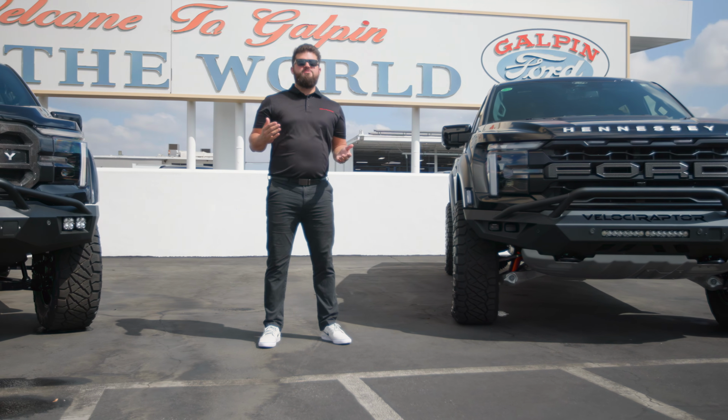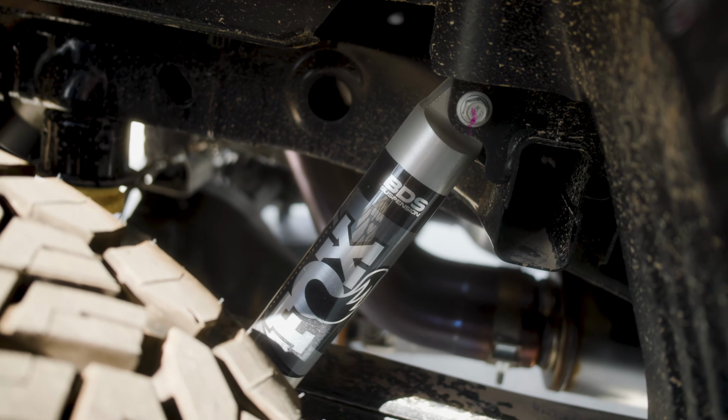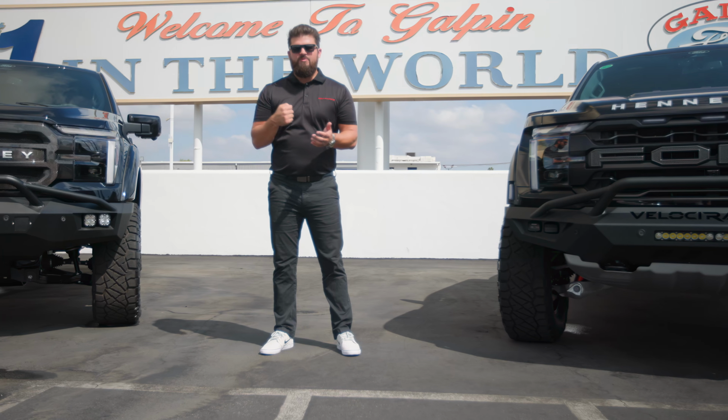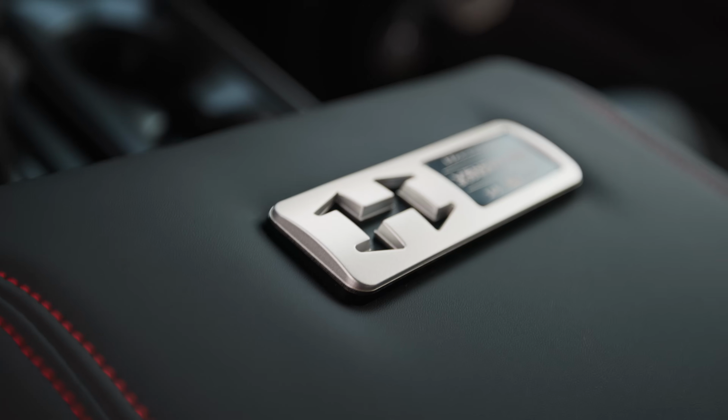We're talking high horsepower builds, tuned suspensions, upgraded everything. There is no waiting list, no coming soon. These monsters are built on the lot and waiting for you.